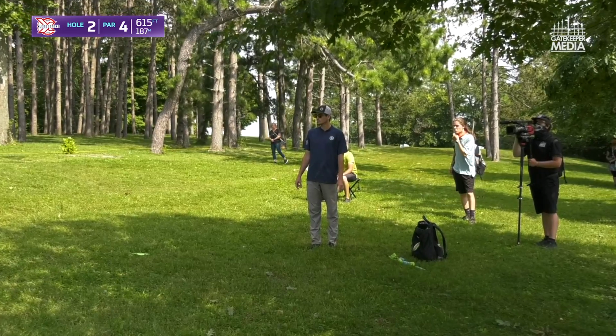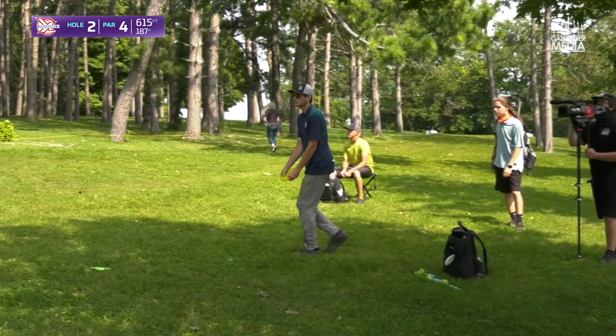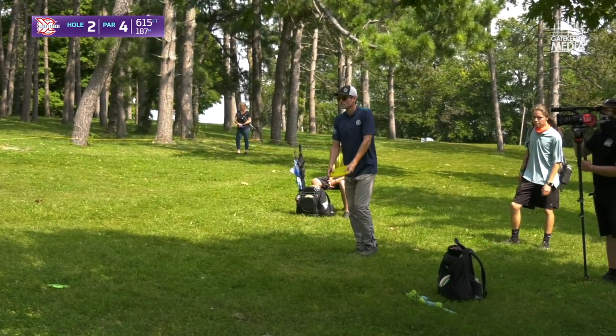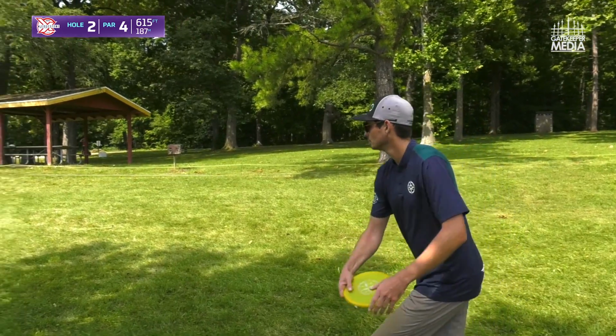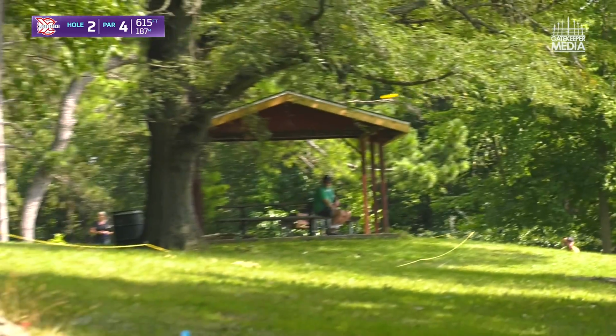Yeah, inside circle 2. Kind of a dangerous look at the basket. And I will mention, I'm not sure if I've ever seen Noah Meintsma in shades. Yeah, he has been rocking these new ones, and he's very stylish. Yeah, I like this character he's putting out here. Cool guy mode. That's got to flatten.